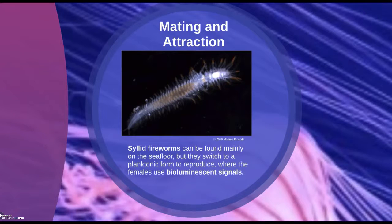Another thing that organisms can benefit from bioluminescence is the process of mating and attraction. Here's an example of an organism called a syllid fireworm that is found mainly on the sea floor, where it is extremely dark because not enough light can get there. When they reproduce, they switch to a planktonic form, and the females use bioluminescent signals to attract males. This allows the species to reproduce more easily.